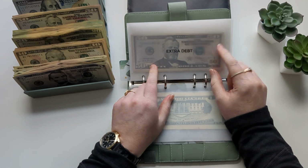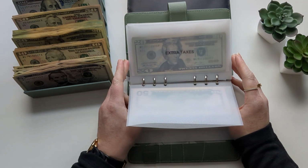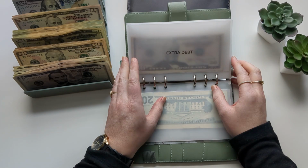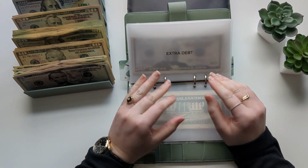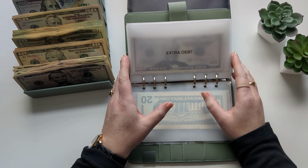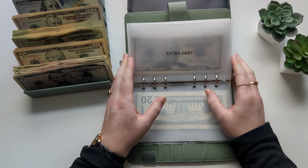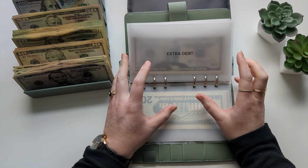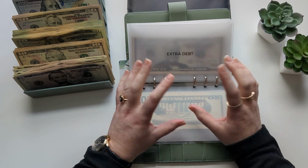Alright, extra debt and extra taxes are actually getting skipped this week because, special announcement, my husband and I decided to go ahead and list our current house for sale. We talked to our real estate agent. She gave us an appraisal for the property, and we want to list it while there's not a lot of competition on the market. And then we're going to be looking for our forever home.